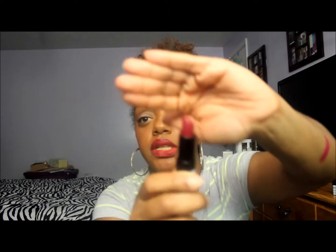The second color is 30. And they don't have any names. They just have numbers. And the difference between the black packaging and the red, because I have some of the red too, the black is just long lasting. The red is matte long lasting. So this has more of a creamy satin feel. Not drying at all. But this is what number 30 looks like.